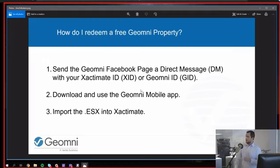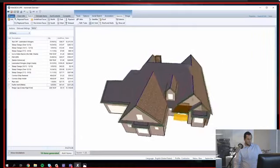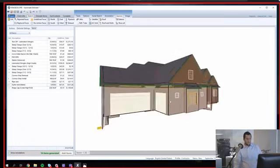If you're just tuning in, again, this video will be available as a rebroadcast. You're going to be able to go in and watch it and actually work with all of these tools. You don't have to worry about learning this in the last 2 or 3 minutes of the video. It's going to be available for you to watch again. So once you've imported it using the tools in Xactimate, you're going to have that data available to you right here, and that's going to be good to go.